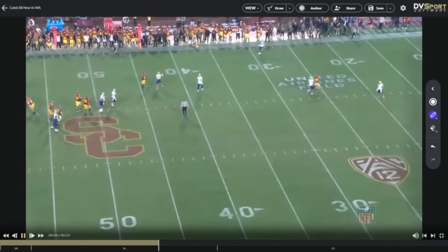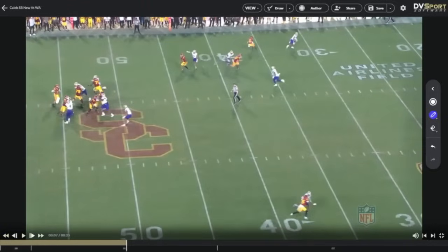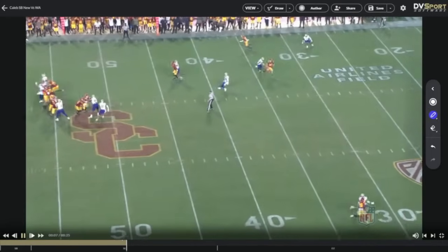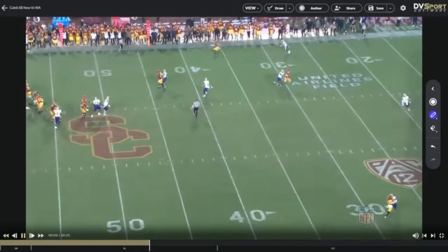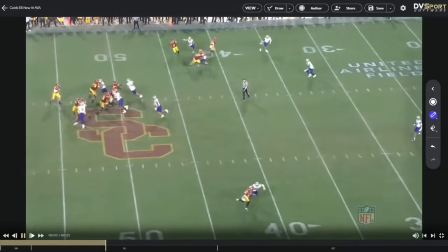Okay, not a bad throw, not a great throw. You see the pressure's coming. He kind of flips this. Again, technique going this way because of the pressure. Now he's trying to work against himself. His body's going to the sideline, and he's got to try to make this throw. Where's the ball go? Body going to the sideline, ball goes to the sideline. We end up missing this throw, and this is kind of how this game finished up.